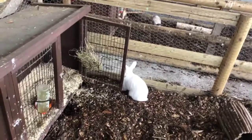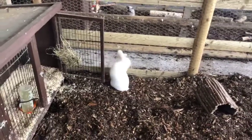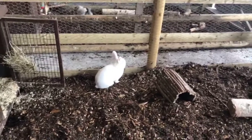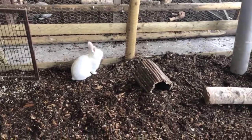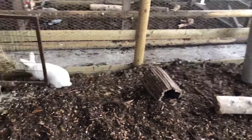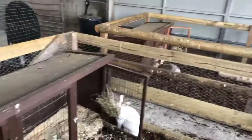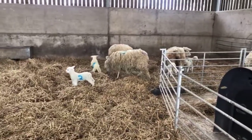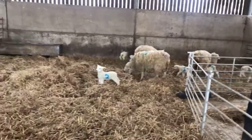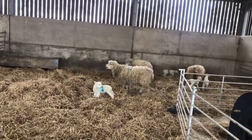Now, we had that question earlier, didn't we, about how is Martin the ram? So do you think it's time to go and find Martin the ram? Definitely. Okay, we've got to go into a different barn now. So we'll say goodbye to the rabbits. There are a couple in here. You can come and find them sometime. And we'll say goodbye to the lambs in here for now. But look at them having a big jump. They are loving being in there. They really are. They are so cute.